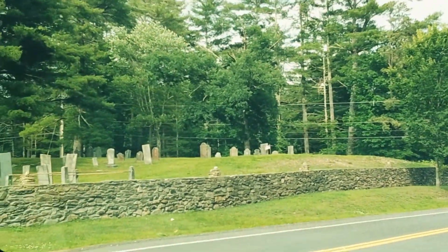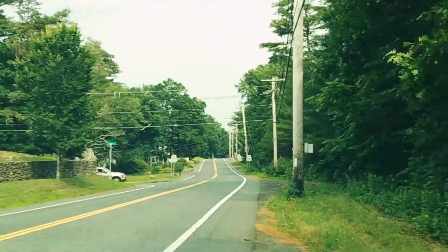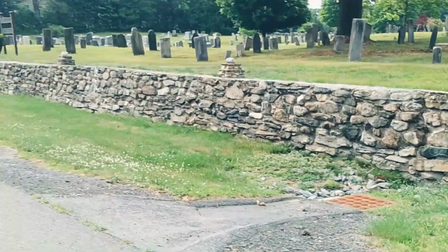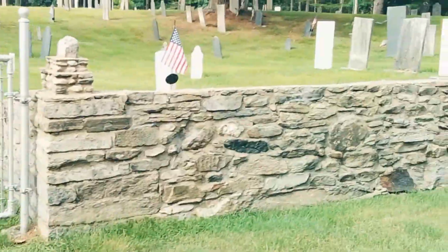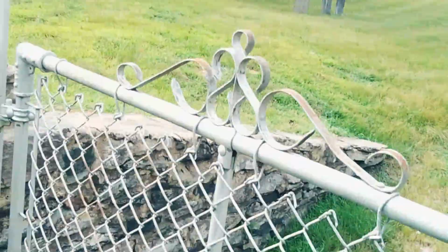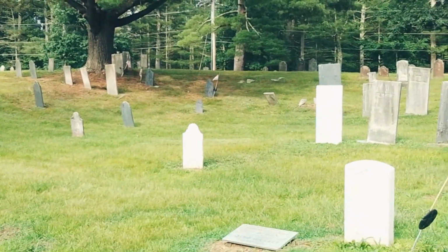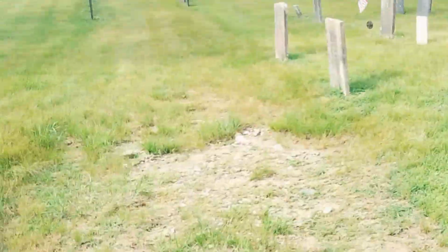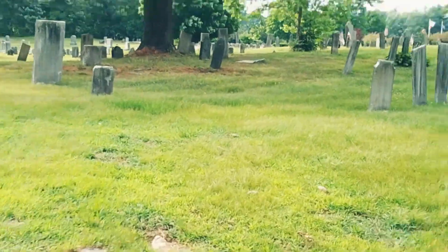What I'm going to do next is I'm going to take the camera and walk into this little part for you. Right, there's a very large stone wall out here with pillars, and then it opens up into the very old part of the cemetery itself. Alright, which is up here, up this hill, and you can see lots and lots of very old stones there. It's a gorgeous sight to look at. And you can open the pedestrian gate and go in.